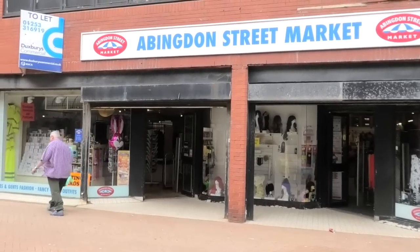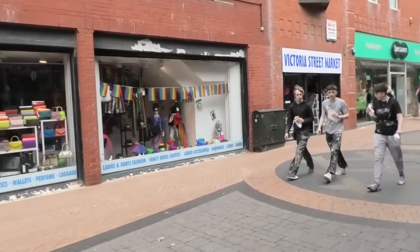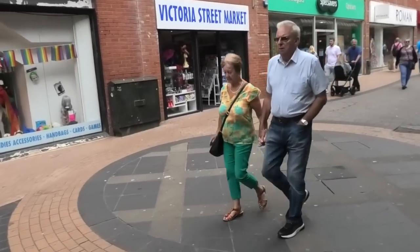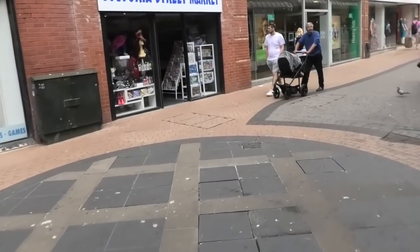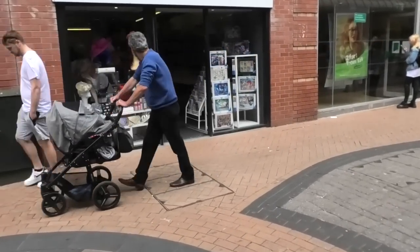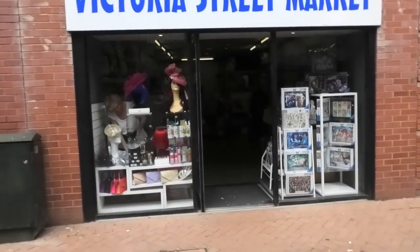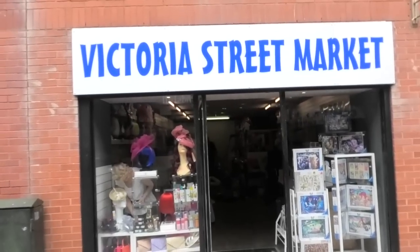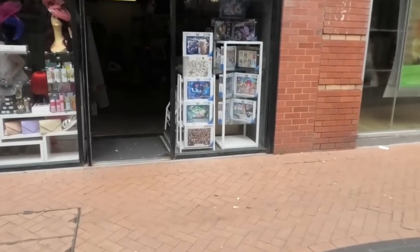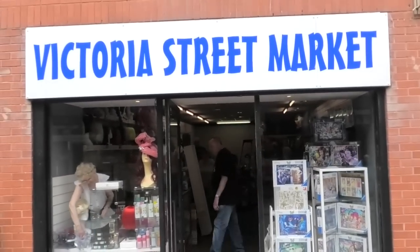Outside Abingdon Street Market on this Friday, the 17th of June, the last day of trading for these stall holders. However, as one and all know now, 3 of those stall holders are moving into the shop adjacent to it. And we can see them hard at work, moving all their goods. We won't disturb them today. We will leave them alone because they've got a lot to do. All the best to them.